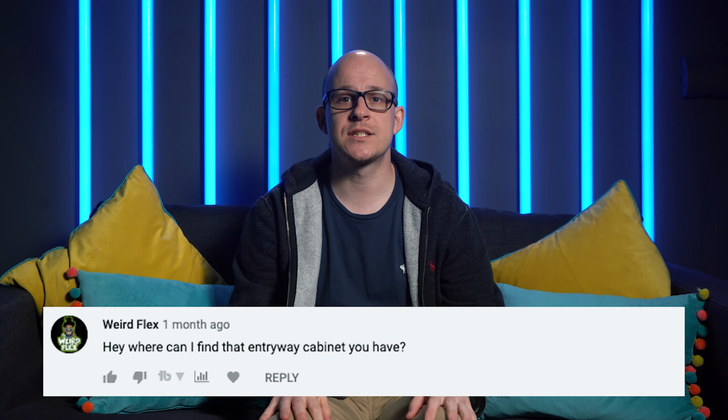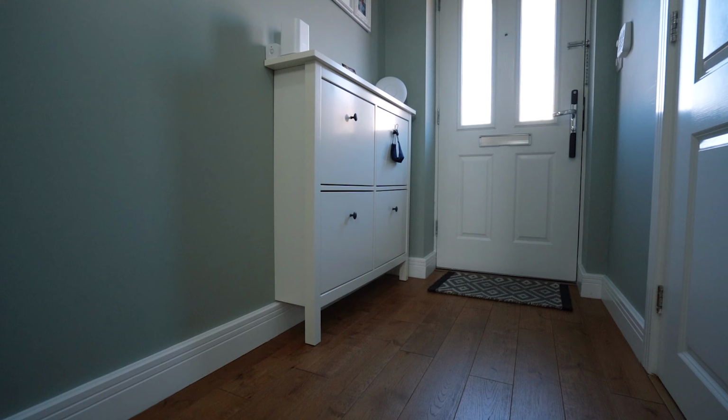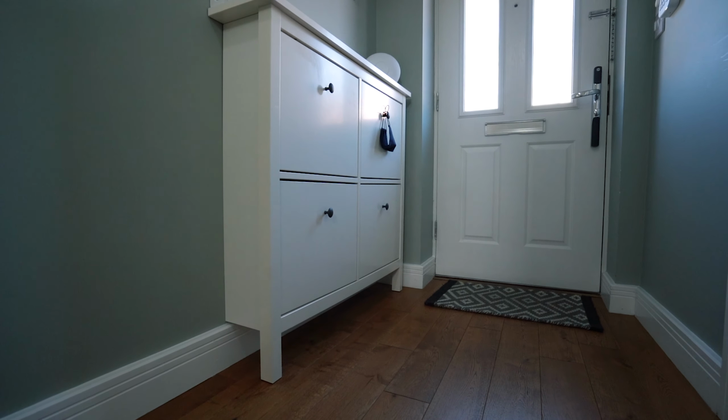Weird Flex asks where he can find the entryway cabinet I have. What? This one? This is my shoe rack, but it also doubles as somewhere to store all the cables and things. It's IKEA, by the way. Link in the comments below.